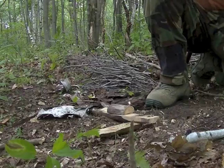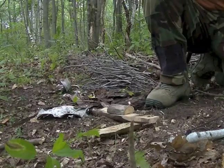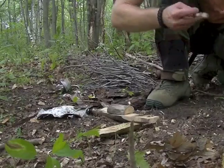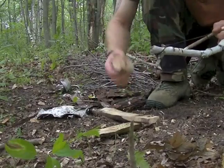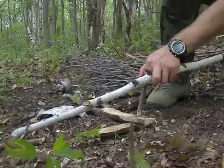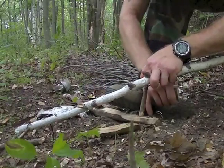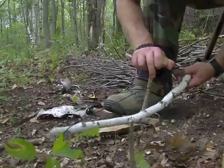These wood bearing blocks, I mean, even just a rock or anything, it's just so much nicer. About the time you're ready to get the coal going, it kind of pops out on you. Or the friction just builds up too much. And this isn't going to work either, but that's all right, we'll try it anyway.